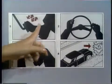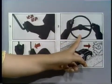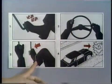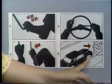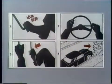So these are the four things you need to do. Pump your brakes real hard and real fast. Shift to a lower gear. Apply your emergency brake, and then if you need to, rub up against the curb or run into something soft, some bushes or hedges, if you can. Now let's take a look at a piece of film and see how to handle brake failure.